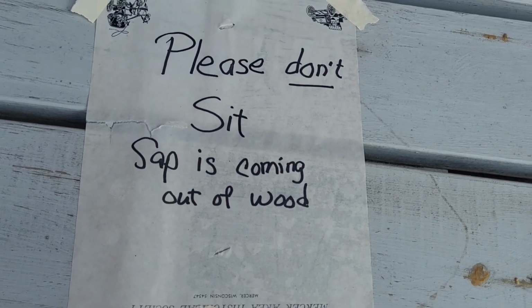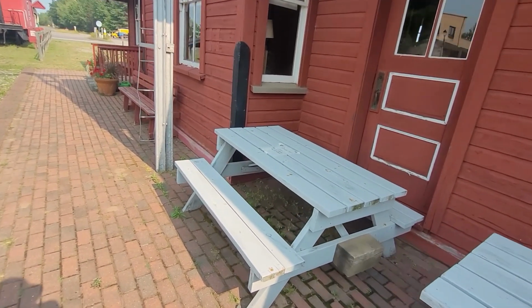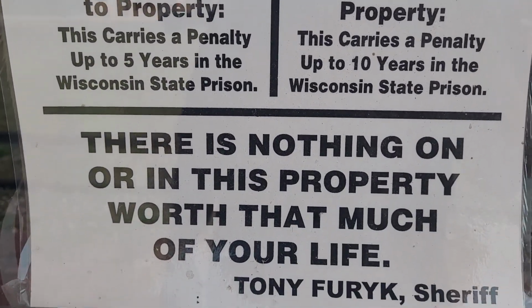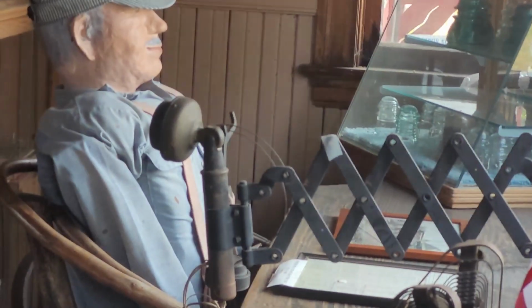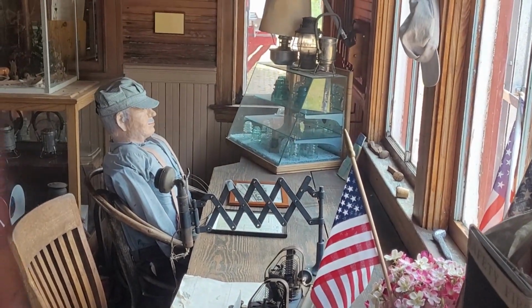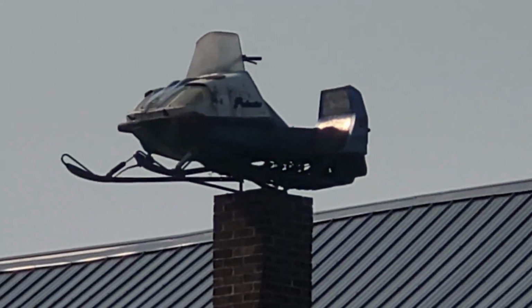Please don't sit. Sap is coming out of wood. I've never seen a warning like that. It's just a little temporary warning. Don't break into here and take their stuff. That little phone thing is neat. It just kind of extends out like that. I just noticed that they put a snowmobile on top of a chimney, so maybe people on the highway see it.